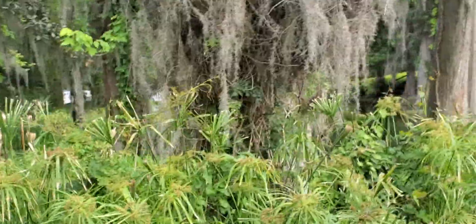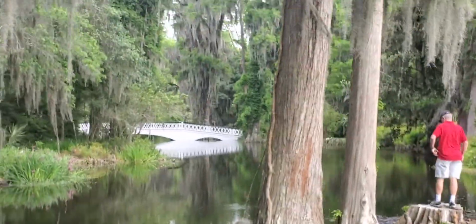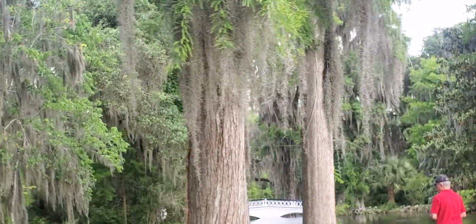And to wrap up our tour for today, I want to show y'all the very much postcard shot of Magnolia over here on the left. See the white bridge on the dark water.